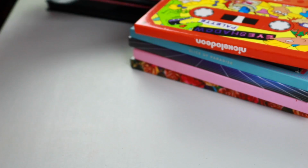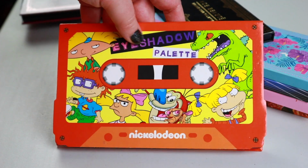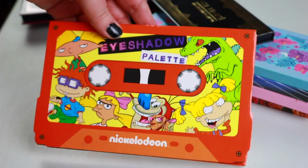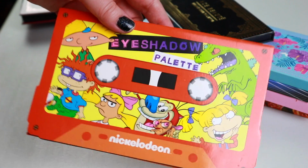So no, sorry, bye. This I never opened, which is a shame, but I don't have any aspiration to because I know it's not going to be good. I think I just got it because I love the 90s and I love Nickelodeon. Other than that, that was the only reason why I got this palette.